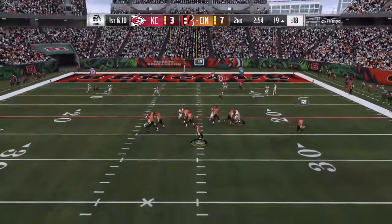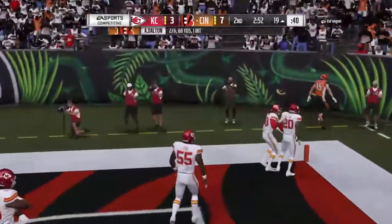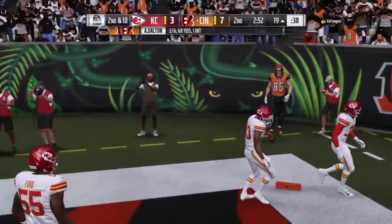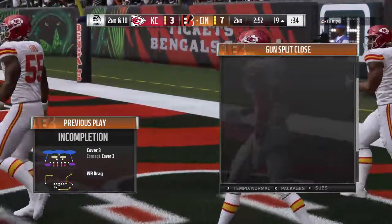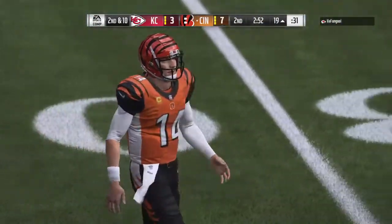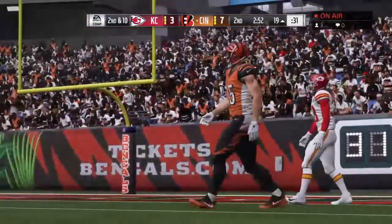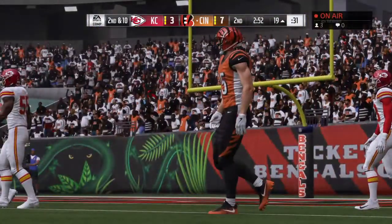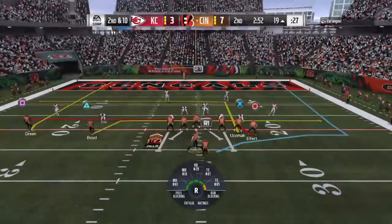Dalton operating in the red zone now. It's incomplete. Took a shot, couldn't connect. Quarterbacking 101. Never force the ball into double coverage, especially not this close to the goal line. The windows are so tight, you just don't want to force it in there because it could be tipped up and picked off. So after the incompletion on first, now 2nd and 10.